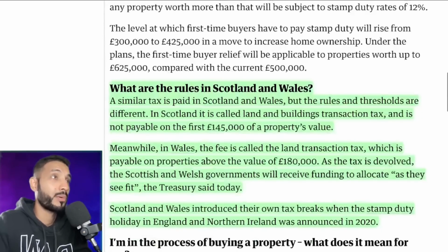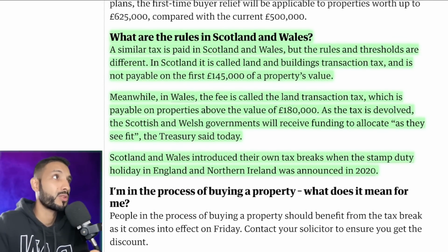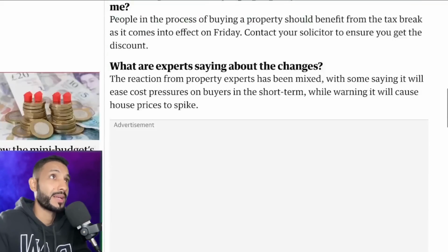Scotland and Wales, this is important as well. A couple of people asked me on social media. Again, a similar tax is paid in Scotland and Wales, but the rules and thresholds are different. In Scotland, it's called Land and Buildings Transaction Tax. I know that because we purchased a property in Scotland a while ago, and it's not payable on the first £145,000 of a property's value. Meanwhile, in Wales, the fee is called land transaction tax, which is payable on properties above the value of £180k. As the tax is devolved, the Scottish and Welsh governments will receive funding to allocate as they see fit. So hopefully that gives you some clarity on that.